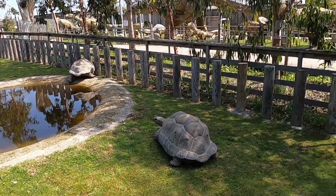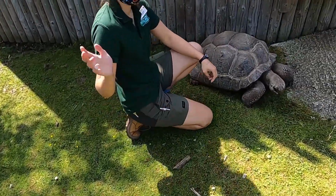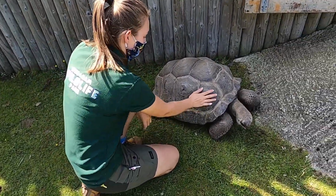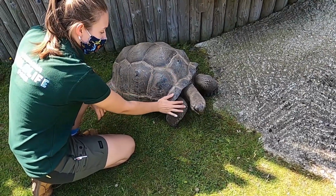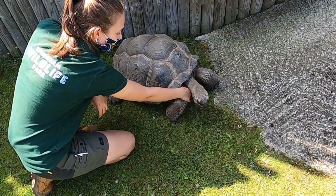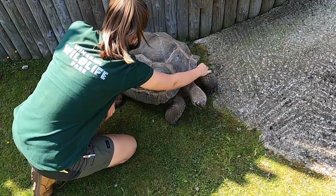Yeah, they butt against things, don't they? Yeah, they really do. So Ted will come right up to you. He's super friendly. With the females, it's nice to make sure that they know that you're here. So I tend to normally touch the shell first, so they know that I'm here. And then I'll move on to the legs. And then by that point, they'll know what's up and she'll start that process.